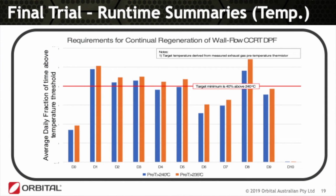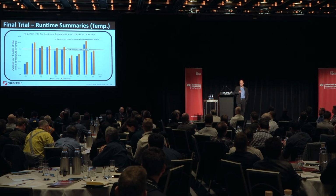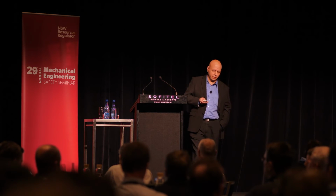The two graphs I'll look at, firstly, is temperature in terms of exhaust feed gas feeding into the DPF module. More importantly than temperature is the percentage of time that we were over that threshold magic number. As you can see, different days the machine was doing different duty, but on average it did satisfy what we recorded to be an industry typical operational duty cycle, where over 40% of the time would be sufficient to keep this system clean. How do we know that the system was kept clean?